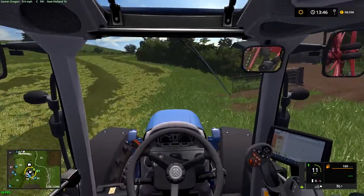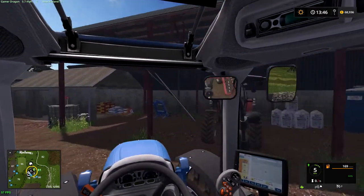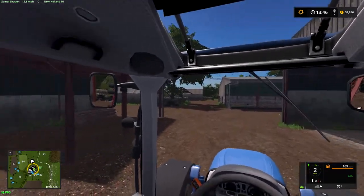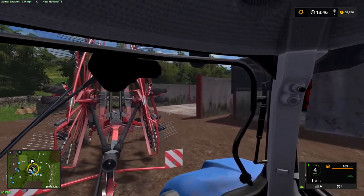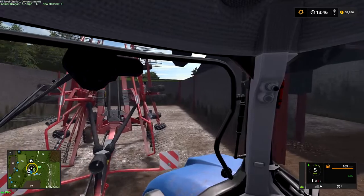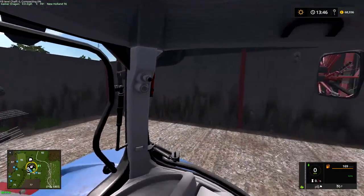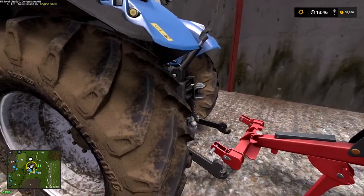So I'm hoping they've parked up the Massey. Yeah, lovely, perfect, absolutely perfect. I am going to park this up in that clamp there, I think, for now. So we'll just park that up like so. Awesome. Lovely.